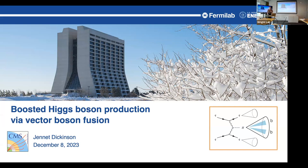So, the building that we were talking about, the Fermilab high rise, you can see here. The size of it is beautiful.